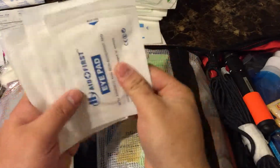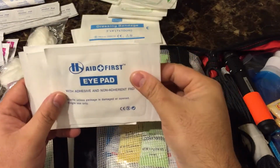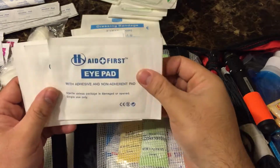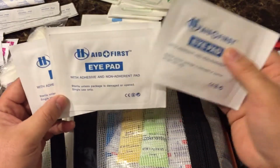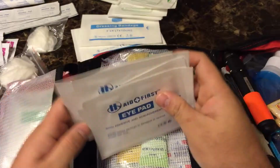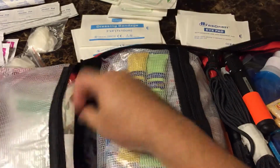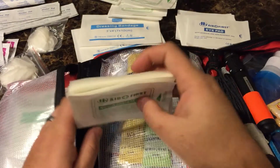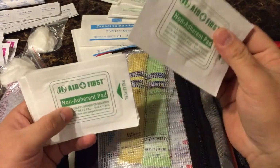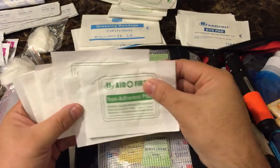And what else we got in here? You got the first aid eye pads, just in case you poke your eye. Hope you guys don't, but if you do, or some type of eye situation, you can put that on your eye. So if you have kids, this is actually really good to have. The kids get into a lot of trouble. I know myself, having plenty of kids.